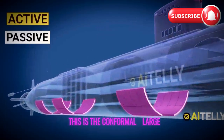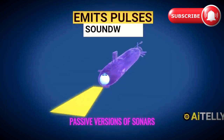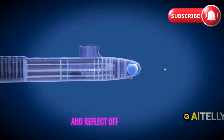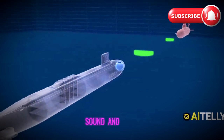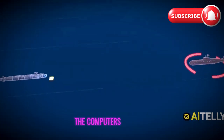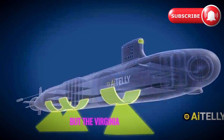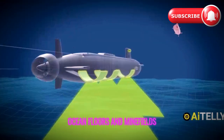This is the conformal large aperture sonar array equipped with both active and passive versions of sonars. This is how it works. Active sonar emits pulses of sound waves that travel through the water and reflect off the target and return to the ship. By knowing the speed of sound in water and the time for the sound wave to travel to the target and back, the computers can then quickly calculate the distance between the submarine and the target in a short amount of time. But the Virginia class uses an advanced passive sonar that maps the ocean floors and minefields.